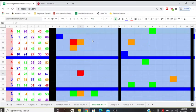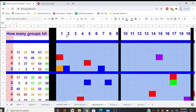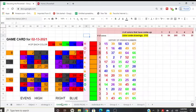So what does that mean? I'm going to look at the numbers 1 through 9 on my game card. I have the numbers 1 and 5 that are in red. So that's what I mean. If a red number hasn't come up in a while, then maybe one of these is going to come up. So that's another way of looking at things.